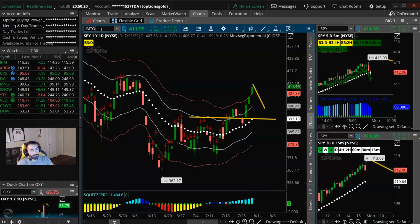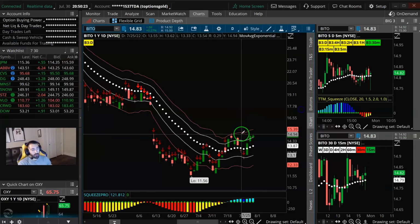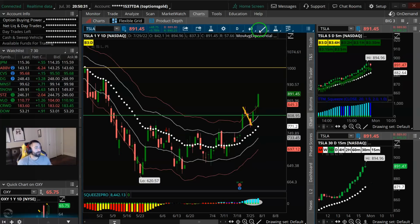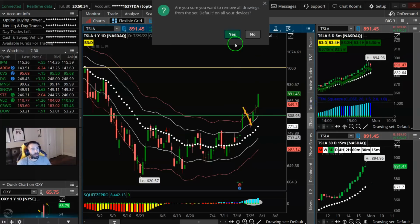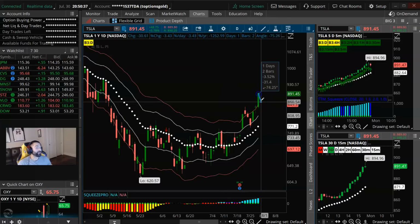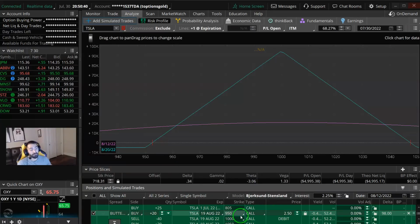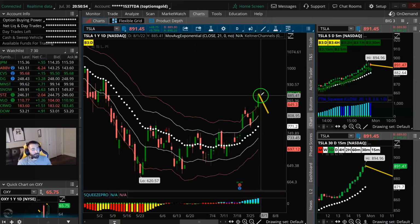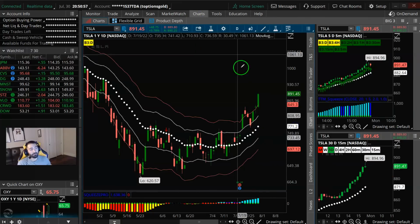So, two ideas for you. Long BITO with a stop under the daily 21 EMA with a target of the weekly 21. And then for Tesla here, Tesla's a freaking nut job, guys, so one that we'll have to take day by day. But if I can get a little bit of a flush next week, I would like to buy that butterfly, 950, 1000, 1050, so $50 wide, August 19th. I'd like to buy it for about $250. If I can get it for $250, that's one of my trade ideas here for a little bit of BTFD and buying that dip. But that's all I got for now, guys.